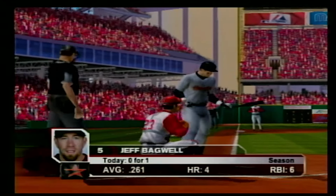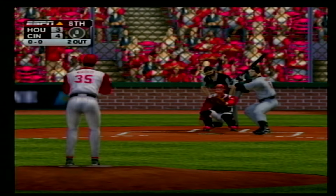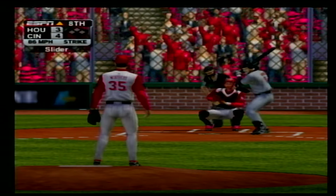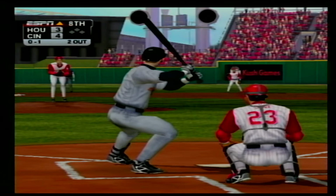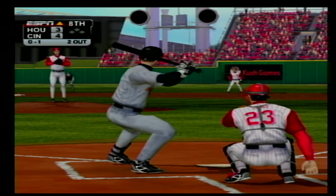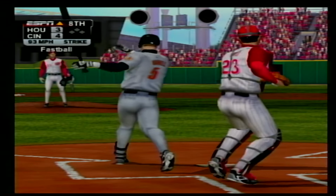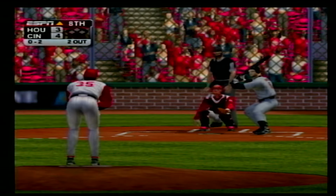Bagwell will be the batter. 0 for 1 thus far. 2 outs, nobody on. First pitch, here it comes. And that one just snaps right down and in. Great location. He delivers. Swing and a miss, and he falls behind 0-2.